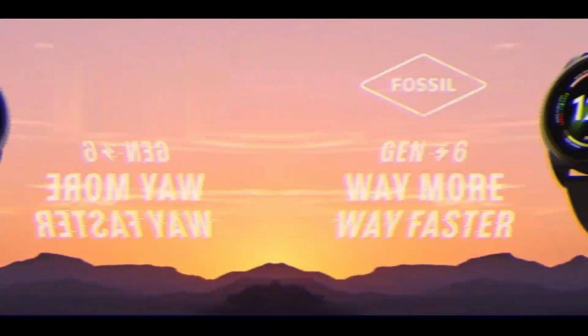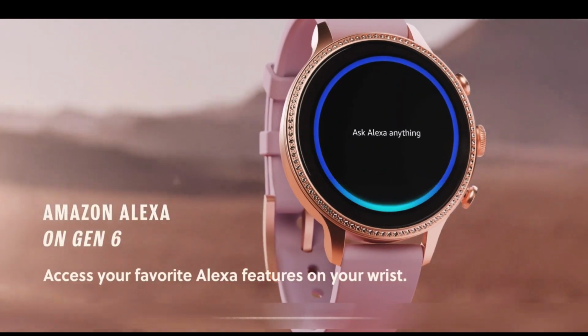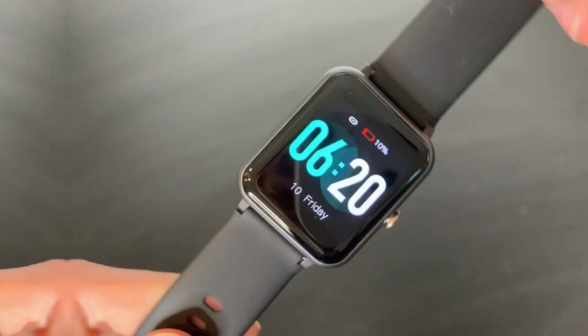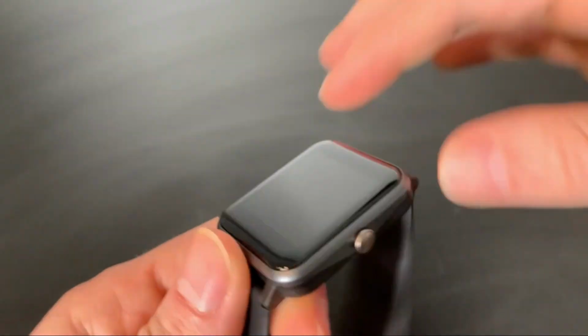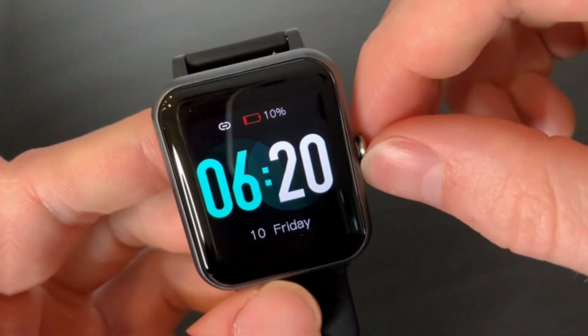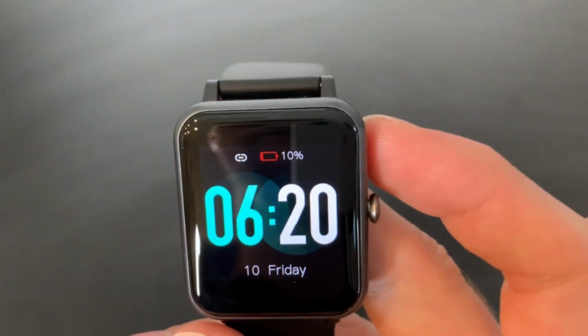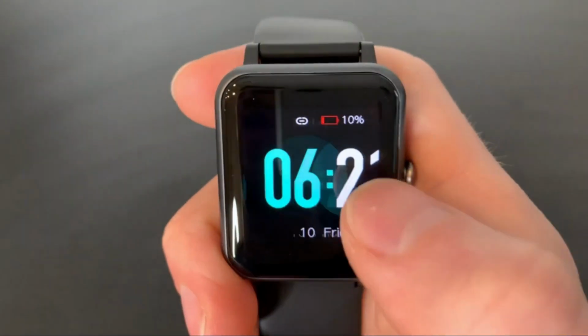The Fossil Gen 6 42mm touchscreen smartwatch for women is a premium wearable technology that seamlessly merges style with functionality. Crafted by Fossil, a renowned brand in the industry, this smartwatch exudes quality and sophistication. In terms of design, it features a round stainless steel case with a diameter of 42 millimeters and a thickness of 11.5 millimeters, making it sleek and elegant on the wrist.